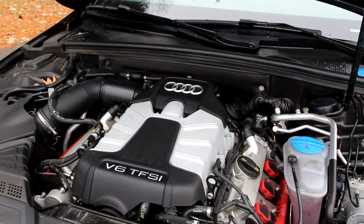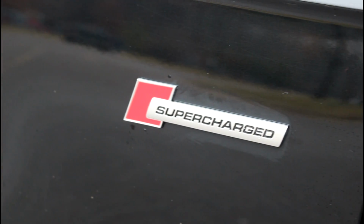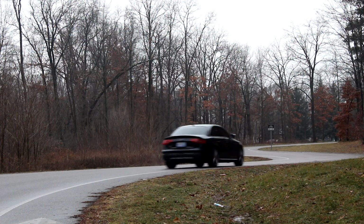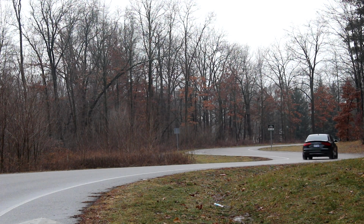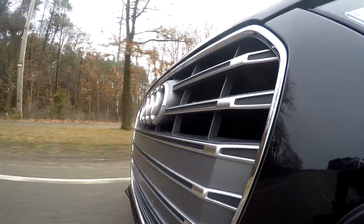It comes with a supercharged 3-liter V6 engine, making 333 horsepower and 325 pound-feet of torque. 0 to 60 happens in 4.4 seconds and will run the quarter in 13 flat. These are Motor Trend test numbers. I haven't had a chance to run this at the drag strip yet, so I cannot confirm those numbers, but it definitely feels quick enough for what I use it for.